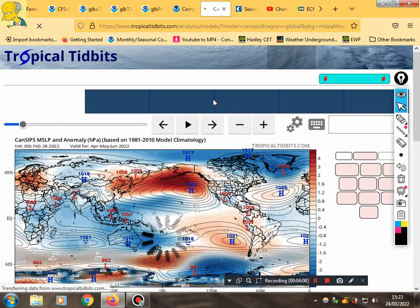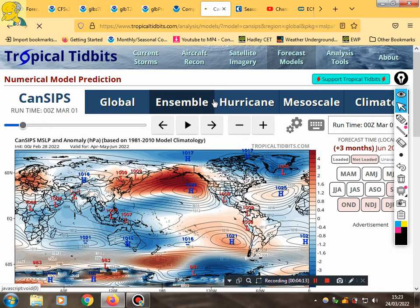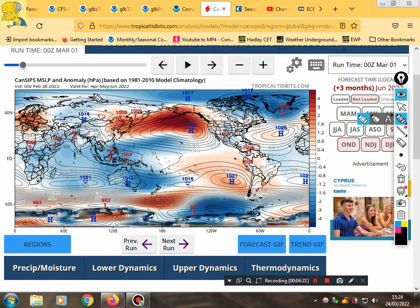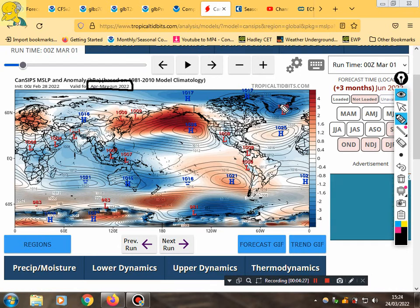This is CanZips. Just give that a second to load. Computer has crashed, so it saved the tabs, but it's having to reload them. So yeah, again, this is covering the period from April, May, and June 2022, as you can see there on the screen.